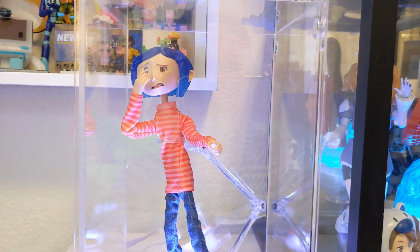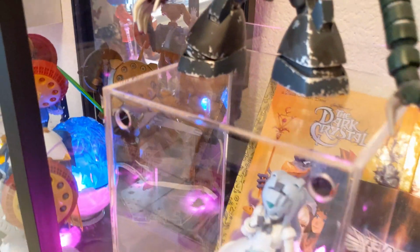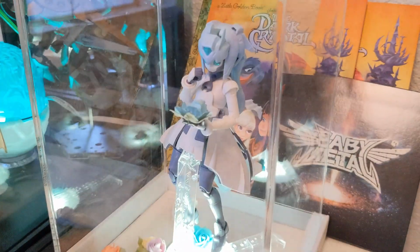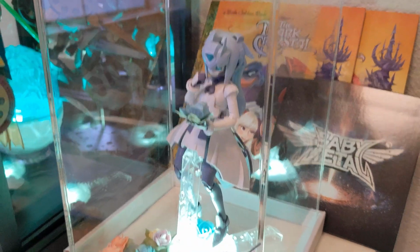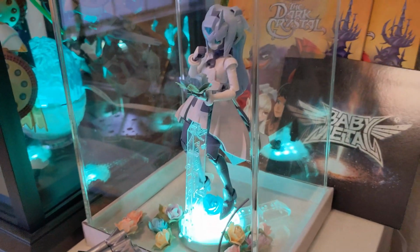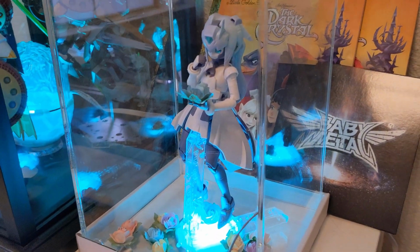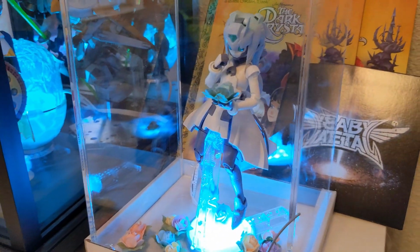My gosh, why am I blanking on her name? But I absolutely love that figure. Over here is my Sarah doll from Build Divers. I absolutely loved that she was an actual doll in real life in the end. So no spoilers, but just a really cute, I just absolutely love that.